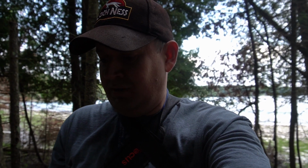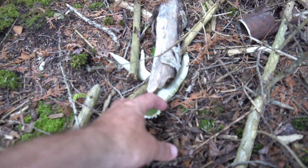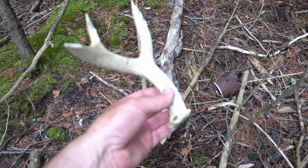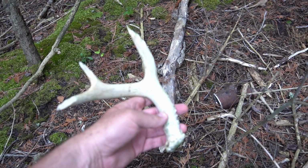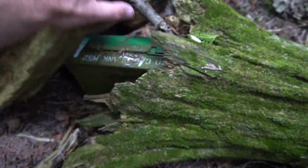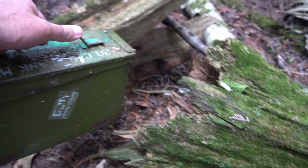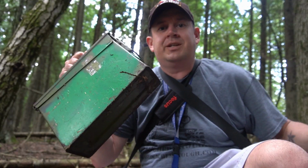So I'm going after this geocache, and it's literally just off of Lake Michigan. You can hear the waves crashing right there. And I found my 4th shed antler of the year just off the beach. So there it is. Just a small 3-point side. Hey, I'll take that. And I think we've got the geocache. Yep. There it is. So a geocache and a shed antler. 2 for the price of 1.